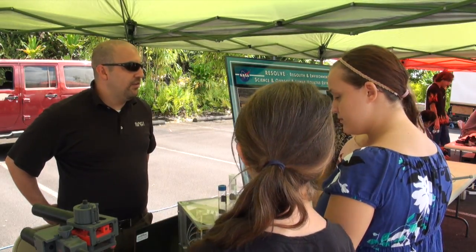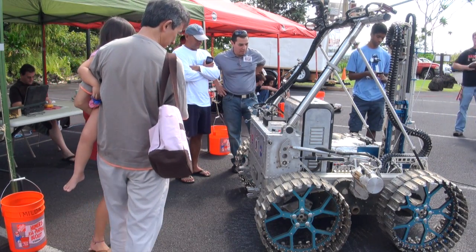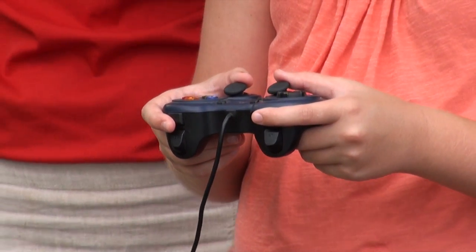Keiki were able to get up close and personal with scientific equipment that will be included on a future mission to the moon. They were able to see, touch, and even drive a rover that was involved in the analog test on Mauna Kea.